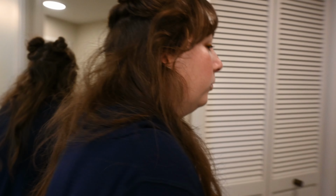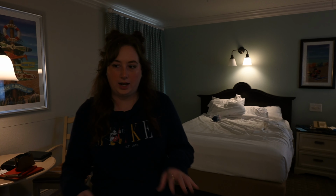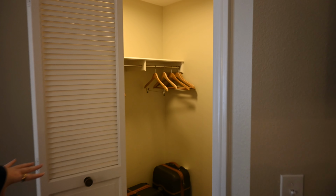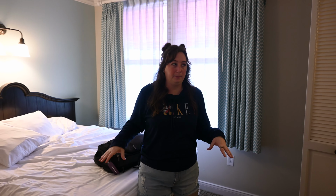Now, like I said, normally if this was another resort style with the studio and 1 bedroom, then over here is where you would have the door that would lead to the outside. But since this is a dedicated 2 bedroom, this is where they have just another closet for them. And the other thing is, because this is just a 2nd bedroom, they don't have a kitchenette in here. It's just the full kitchen outside.